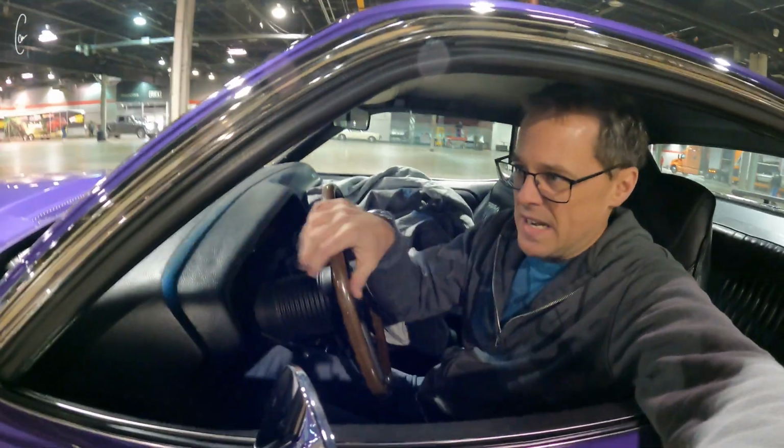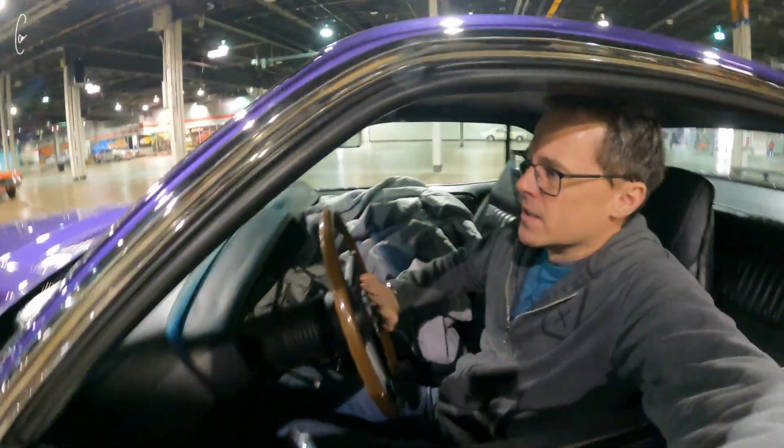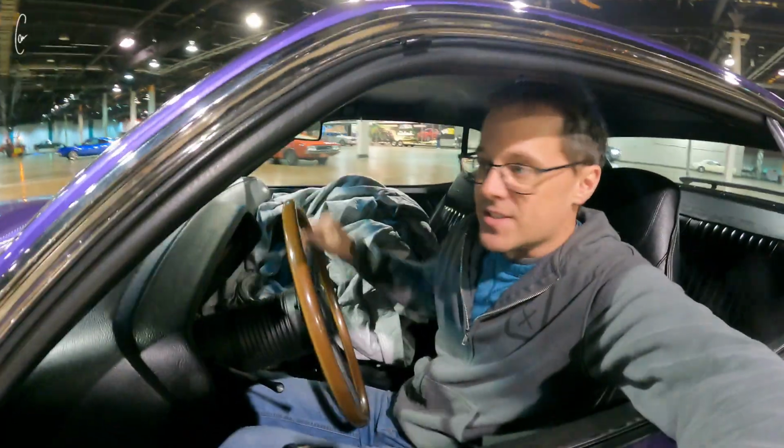I think this is Wade Nasseroval's 71 HEMI Challenger. I mean, I know it's a 71 HEMI Challenger. I think it's Wade Nasser.